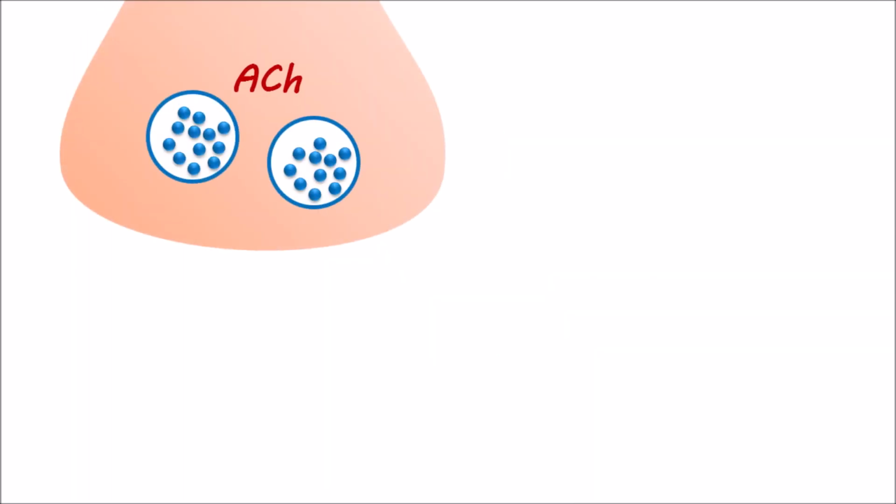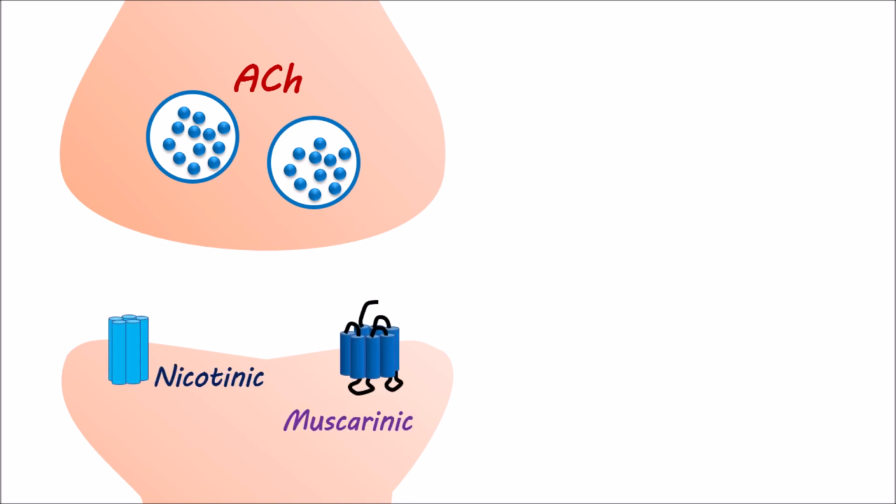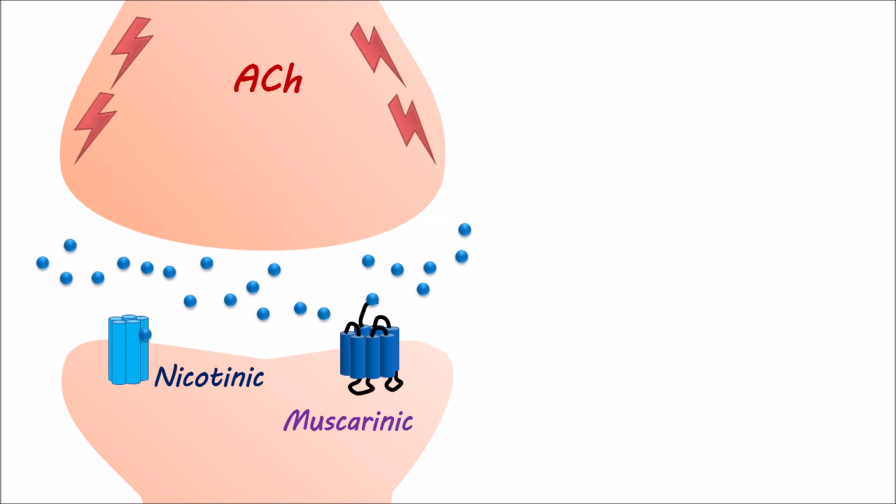Normally, neurons implicated in memory store acetylcholine in presynaptic neurons. On the postsynaptic neurons, acetylcholine receptors are expressed, either muscarinic or nicotinic. When presynaptic neurons are excited, they release acetylcholine, which acts on postsynaptic receptors. The released acetylcholine can activate either nicotinic receptors or muscarinic receptors, resulting in stimulation of postsynaptic neurons.